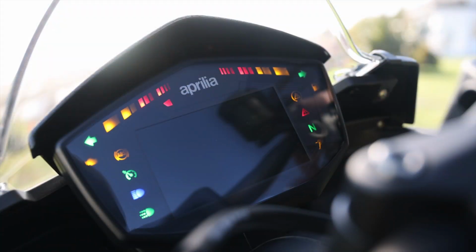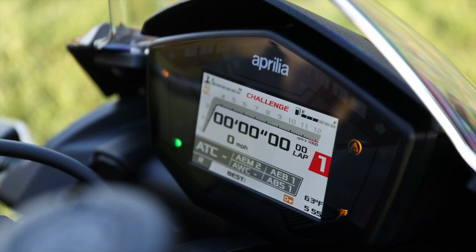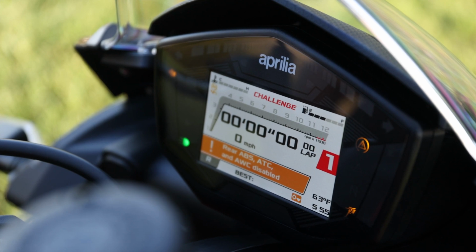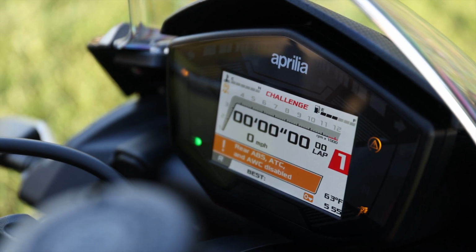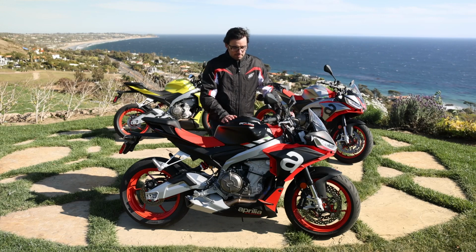You do get 5 ride modes in total. 3 are dedicated to the street: a commuter, an individual mode, and a dynamic mode. And then you flip the dash into race mode and you get a time attack and challenge. Of those 2 modes, you can adjust the individual mode and the time attack mode and disable all the electronics that you want and do whatever you want. So that's all good and dandy.